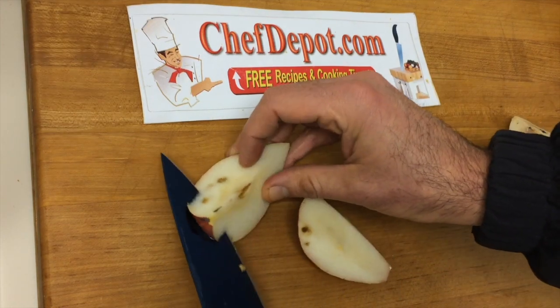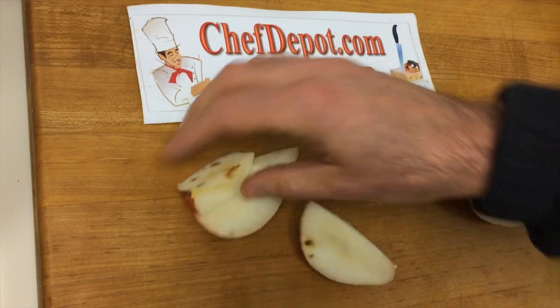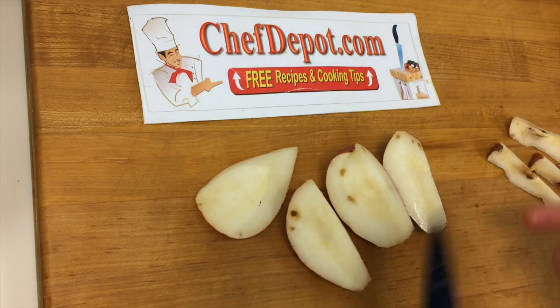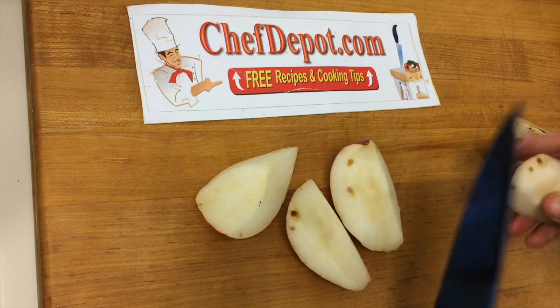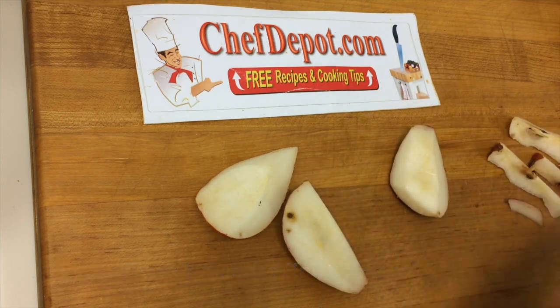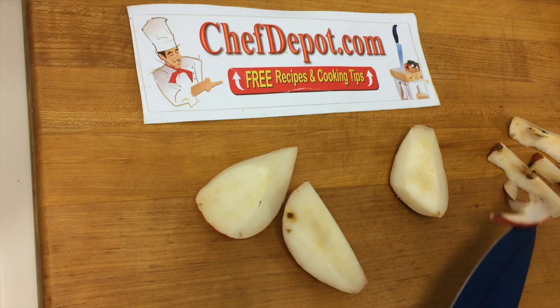This is why I like to use really good knives. It's just so easy to get the pear you're looking for. That's it. A couple of brown spots on there. No problem. You just give them a little trim. Remove the brown. Don't want to eat that.